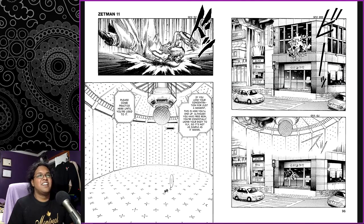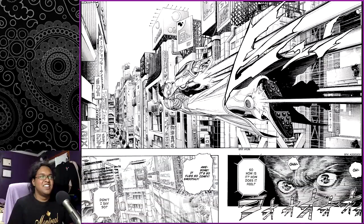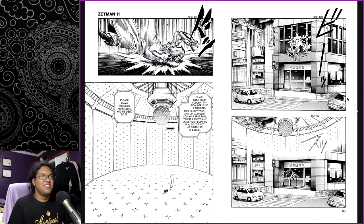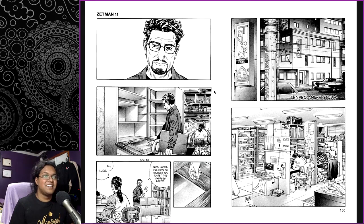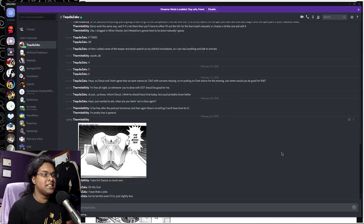Okay. I'm glad that this was a simulation. I was about to wonder, wait a minute, are they just flying through the city? Is alphas not supposed to be a secret? Please come practice here until you're used to it. Right. This is good. This is very good. It's slower than a car, but still, as a human being, he can move 100 kilometers per hour without having to exert force. No, Koga, no, don't do this. No. Okay. This is interesting. Yes, I agree.